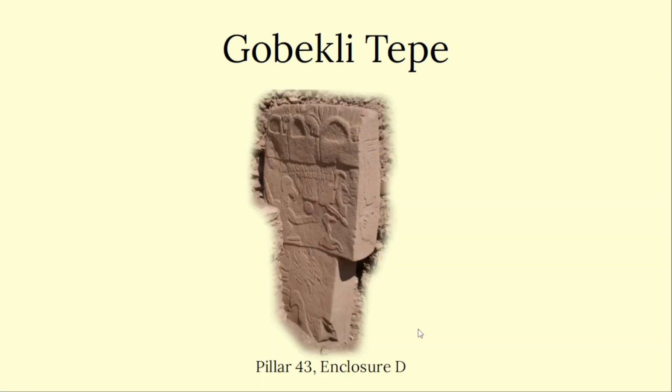And here we have pillar 43 from Enclosure D. We have a scorpion, and then we have a bird, and we have some handbags, and we will be investigating this in another video. These might be the handbags we see the Anunnaki carrying, and this may be the scorpion of the Zodiac. And I'd like to credit Andrew Collins and Rodney Hale for doing some wonderful work on this pillar and the meaning, and I'm in broad agreement with their research and their results.